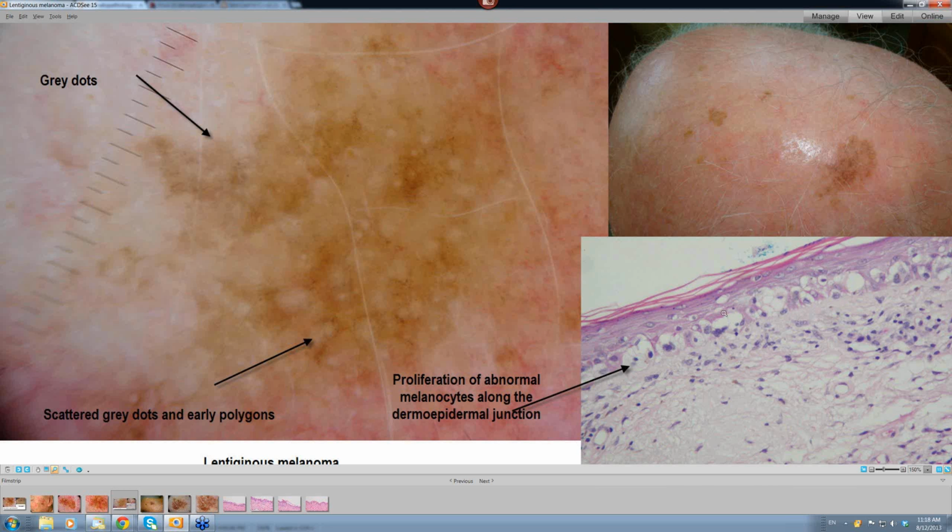And that makes it easier, because these are the features that you would get in a lentigo maligna. But sometimes in these lentiginous melanomas, you'll just have proliferation of single melanocytes along this dermo-epidermal junction.